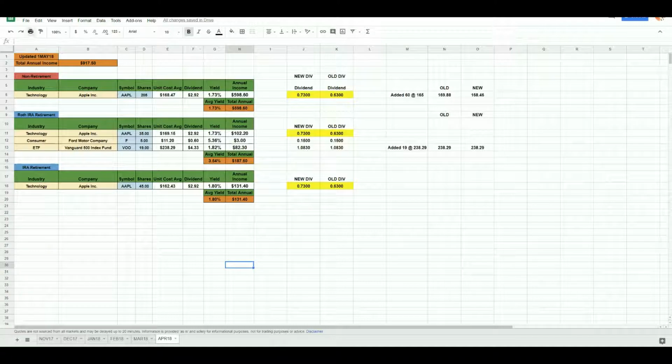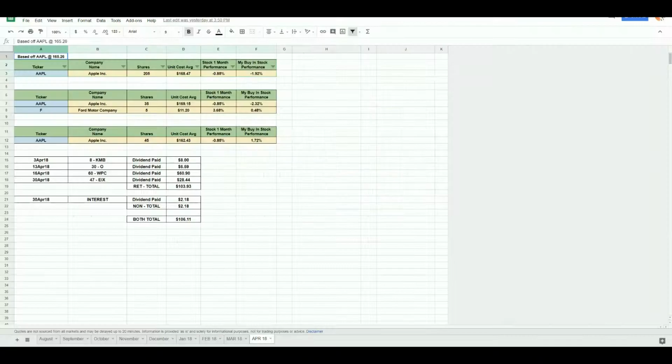Now, this is a little spreadsheet that I use on Google Sheets. I started it back in November of 2017 and began to track it month over month over month. You can see here that the last time I updated this was on the 1st of May. And again, it's just a lot of the information I currently hold on my website portfolio.